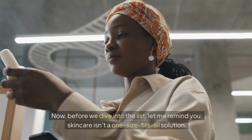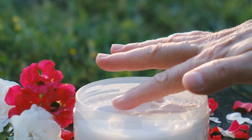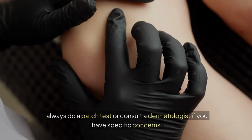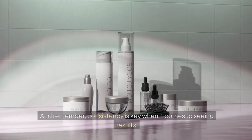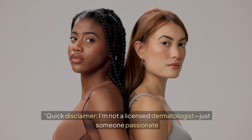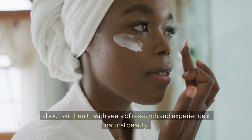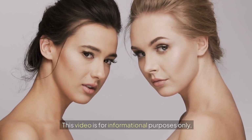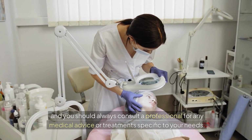Now, before we dive into the list, let me remind you, skincare isn't a one-size-fits-all solution. While these natural moisturizers are packed with anti-aging benefits, always do a patch test or consult a dermatologist if you have specific concerns. And remember, consistency is key when it comes to seeing results. Quick disclaimer, I'm not a licensed dermatologist, just someone passionate about skin health with years of research and experience in natural beauty. This video is for informational purposes only, and you should always consult a professional for any medical advice or treatment specific to your needs.